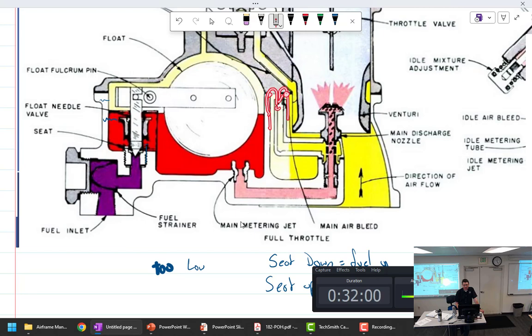But air is going to come in through here, through the main air bleed, which is just another little tiny orifice to limit the amount of air, because if you had too much air gets in here, then you're going to run lean. And if you don't have enough air, then you're going to get big old globules of fuel coming out, and that's not going to be good either. So air comes in through here, and there's a bunch of holes where the air enters into here, which emulsifies the fuel and goes out. So it's helping atomize the fuel.